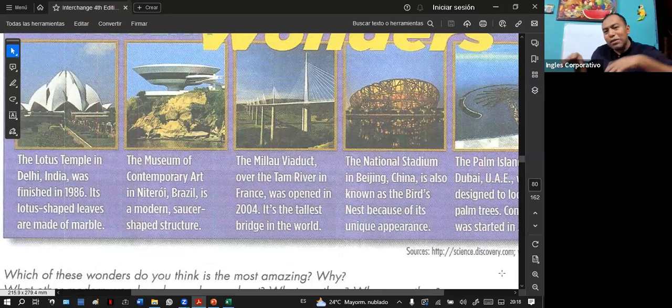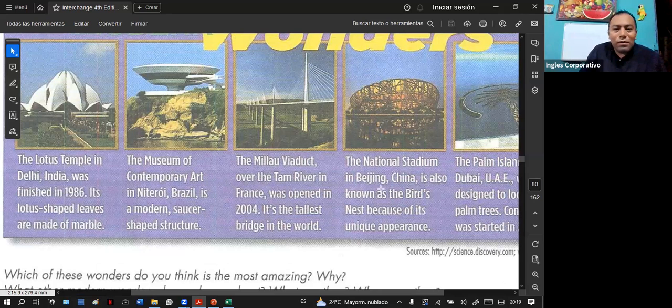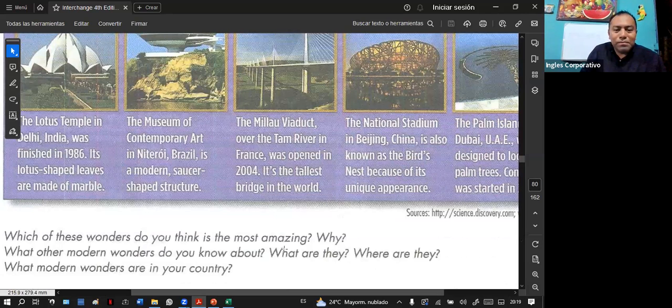Al final, le voy a pedir que también encienda la cámara para tomar una captura. So, at the end. Yes, please. I don't know if you have any questions so far about these questions. Any doubt? Okay. So, which of these wonders do you think is the most amazing and why?